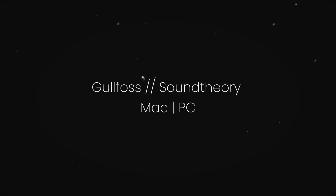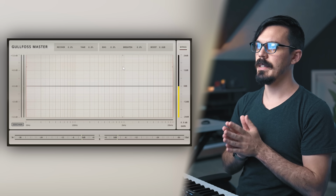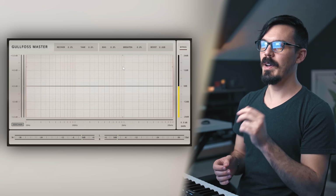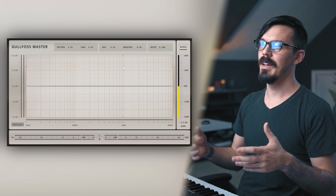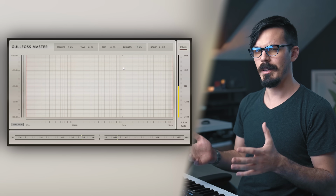That brings us to Gullfoss. This is a really interesting plugin that I definitely didn't give enough credit to at first, because I found a lot of the times it can be very subtle, but it's one of those things that once I put it on my master especially, the mix goes from, okay, that sounds good, to, wow, that sounds a lot better.